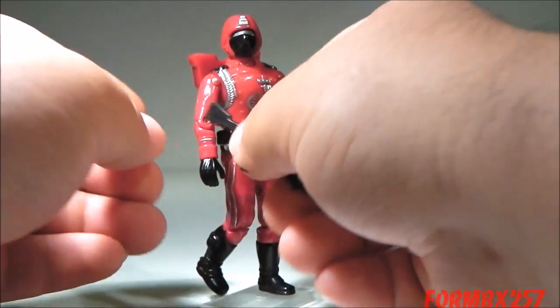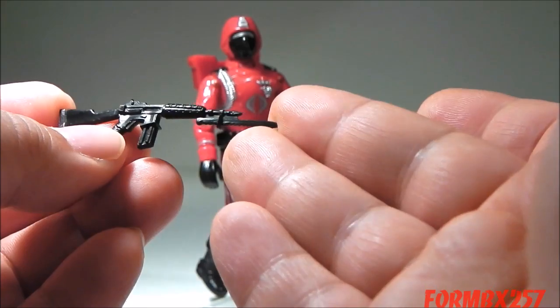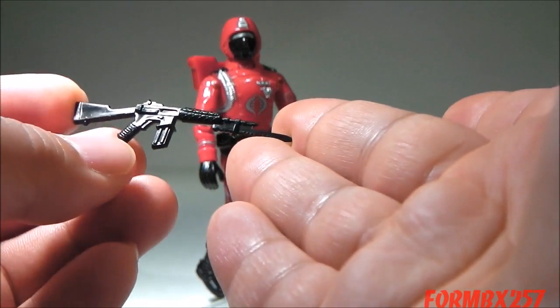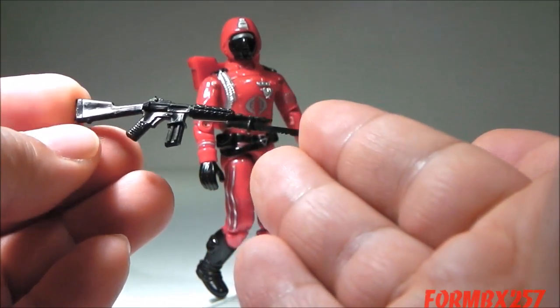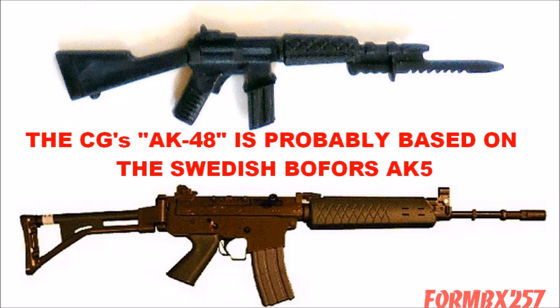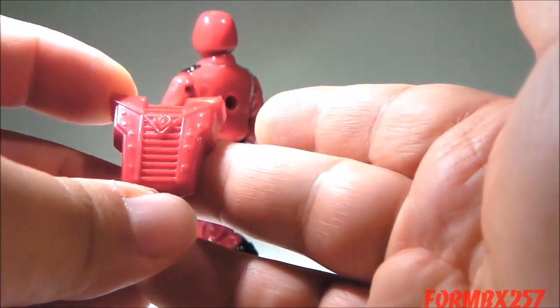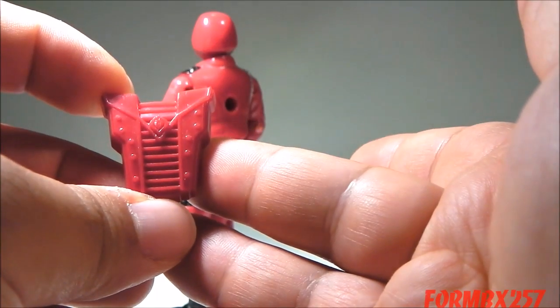Now, the figure comes with an AK-48A with bayonet, which is how it's listed on the card. However, it's pretty obvious that this is a representation of a Swedish AK-5. And he also comes with a dress backpack. Now, the backpack is not a very practical looking thing, but it's meant just for show.